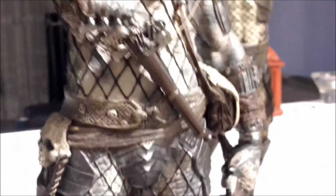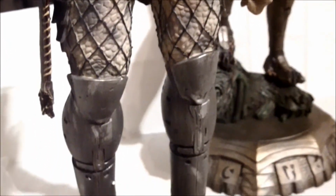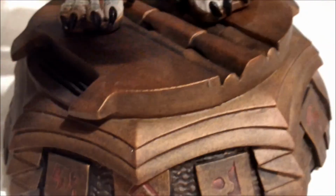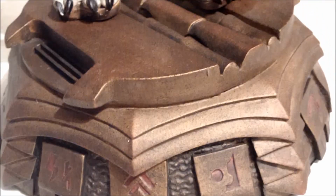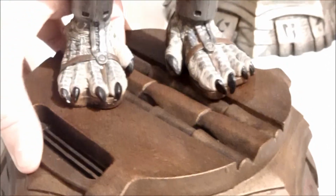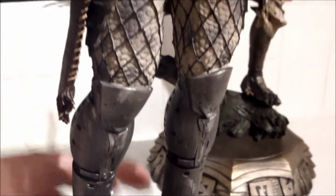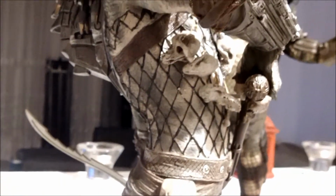I give you just a little overview because you will probably already know what's the deal. No, it's not that bad, but it's an eye catcher, those feet. They're actually quite bright, so it catches your eye, and they don't look good. Other than that, it's a nice statue. Look at the skull here, and those little trophies.